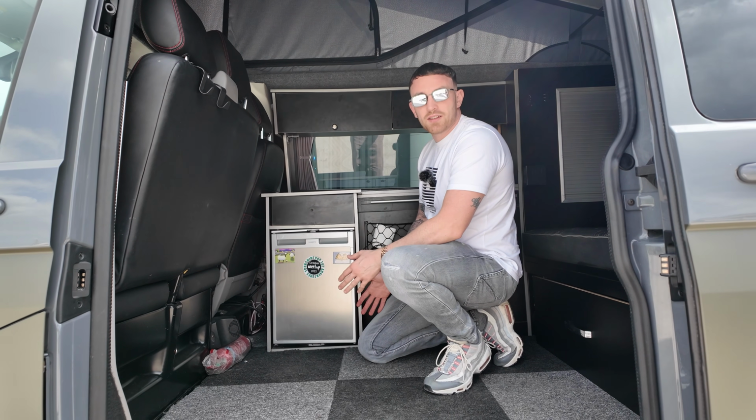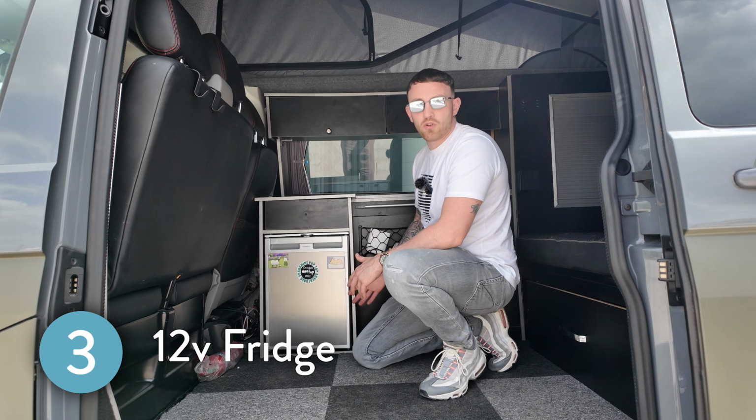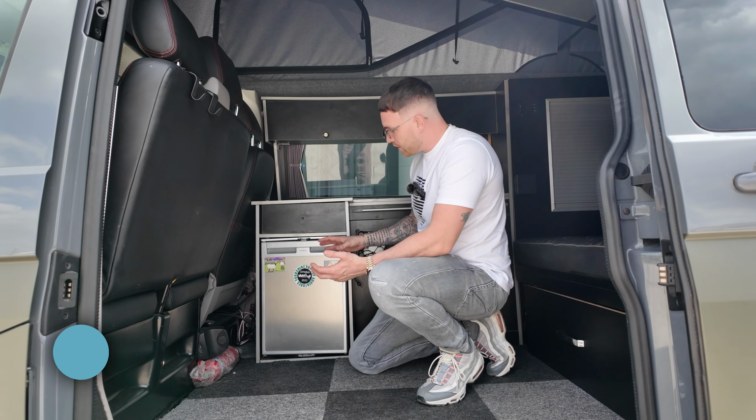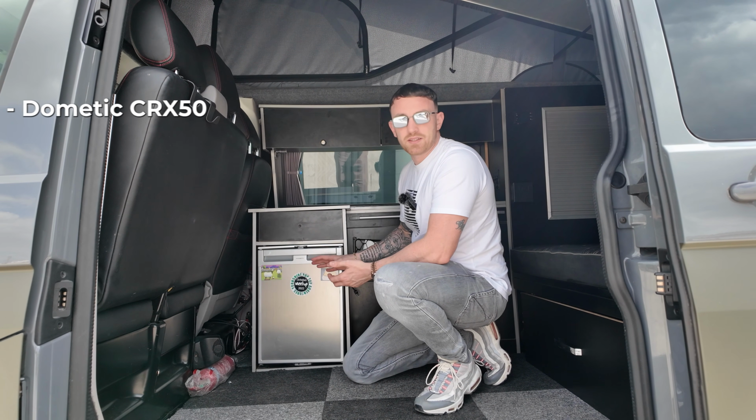So the next essential item in my campervan, of course, is going to be a fridge, and we don't want our beers going warm when we're going to our destination, so it makes sense to always have a 12-volt fridge fitted. Now you can get different brands when it comes to the fridges. The most popular one in my opinion is the Dometic CRX50.